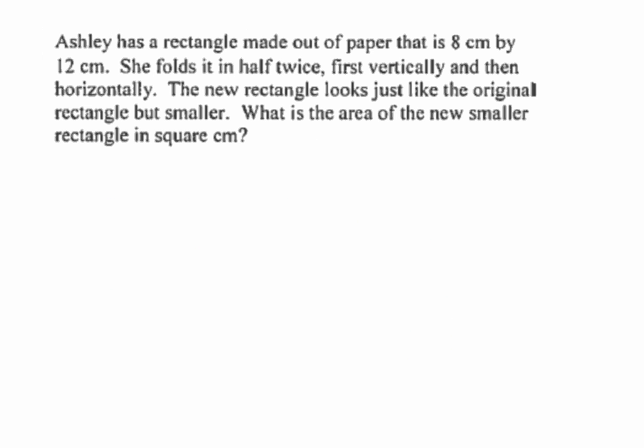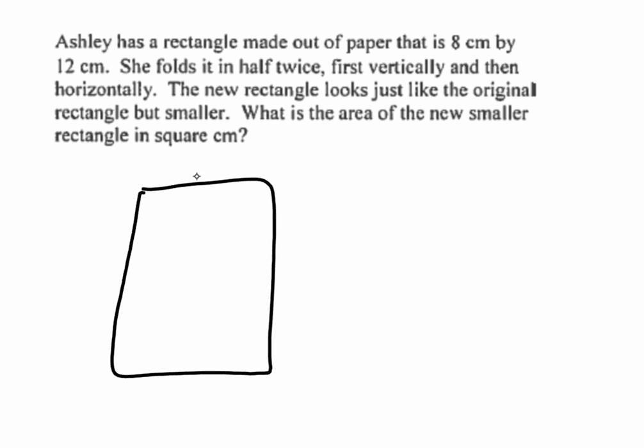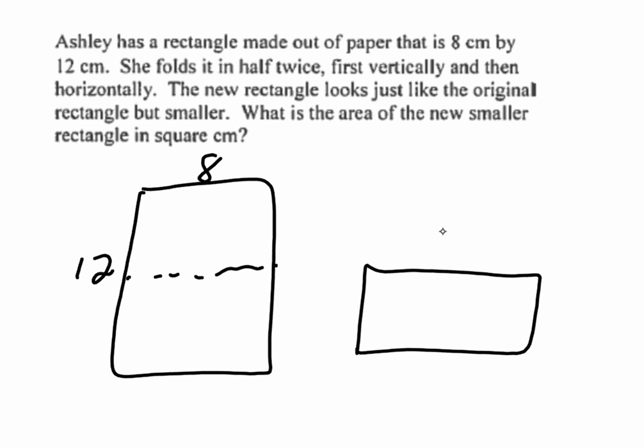So this one stumps some of you and not all of you. One thing to keep in mind is your paper for your contest is rectangular, and sometimes it's hard to think abstractly with shapes, but if you have the shape in front of you, it's a lot easier. So you could think of your contest paper as being 8 by 12, and then think, okay, my first fold will be here. When I fold that, it's still going to be 8 this way, but it's no longer going to be 12, it's going to be 6 this way.